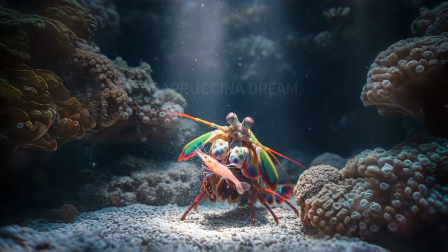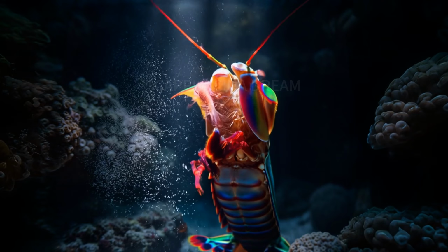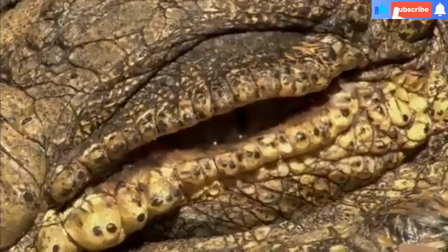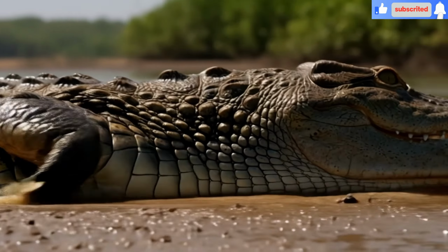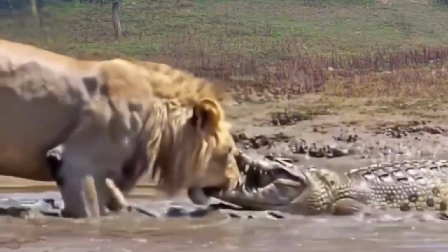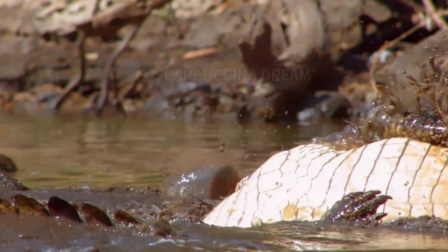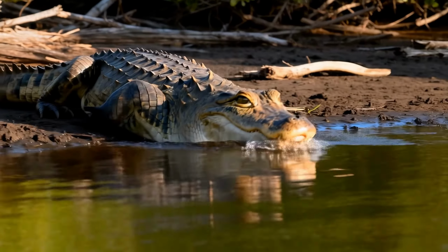It is the pinnacle of vision, right? But what if our standard for ranking isn't most complex, but most perfect? What if there was an eye that, after 200 million years of brutal evolution, was polished to perfection for a single purpose? The most efficient: kill. Number 1. The crocodile, the perfect survivor.